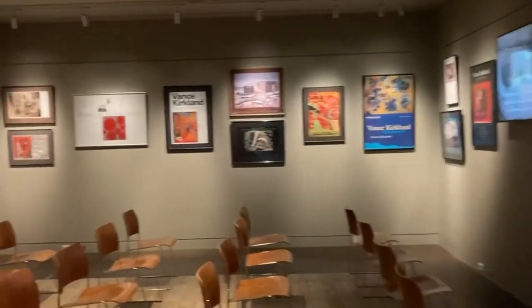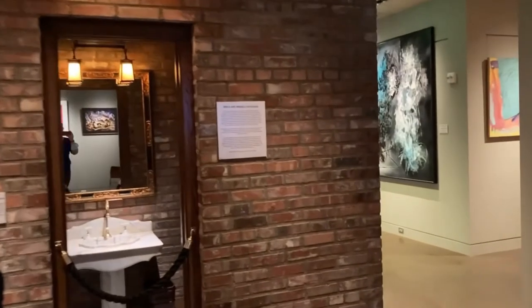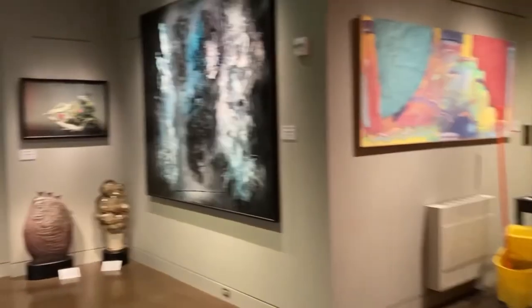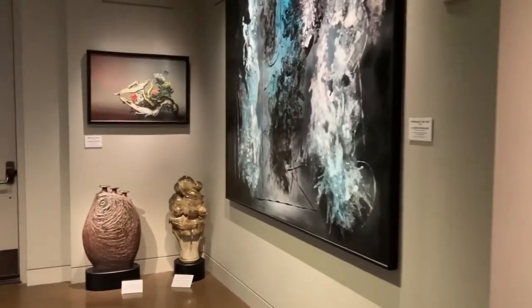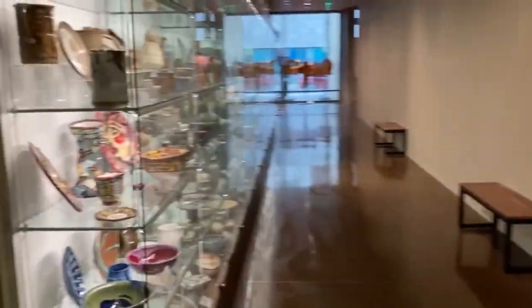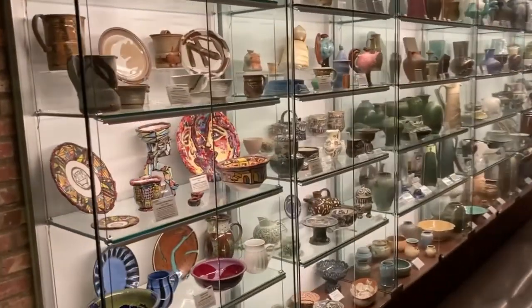And then the little outhouse there. Then we end in our ceramics corridor, which has a history of Colorado ceramics.